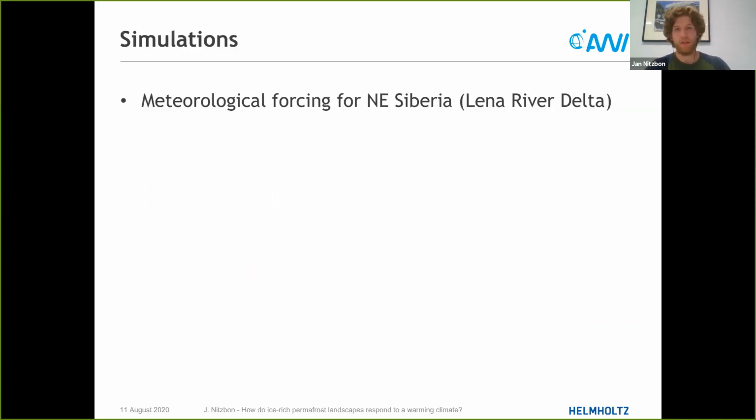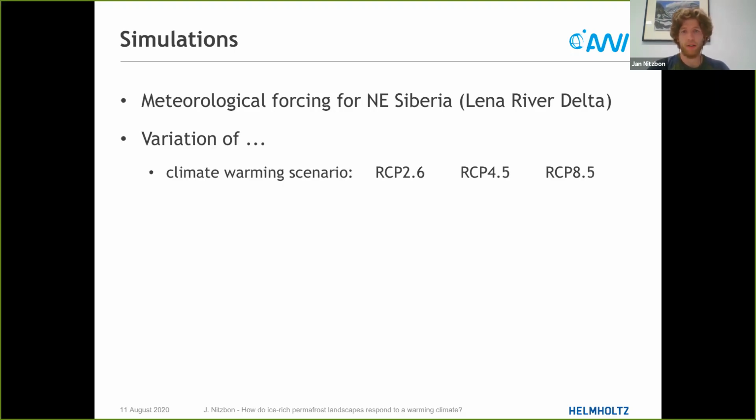Okay, so I did several simulations for a site in the Lena River Delta under different climate warming scenarios. So I did 2.6, 4.5, and 8.5 runs. In these simulations I also varied the excess ice content, 3 different amounts, which is in a way related to the different landscape evolution in the past. Where you have parts of the landscape which have not been degrading since the last glacial period, you can have very, very high excess ice contents. But in other parts where there has been thermokarst activity in the past, like formation of a thermokarst lake and then drainage afterwards, you can have very low excess ice contents.